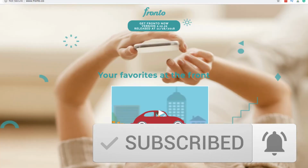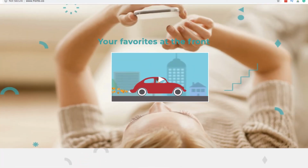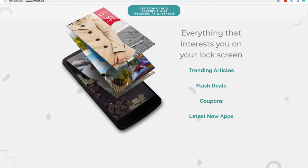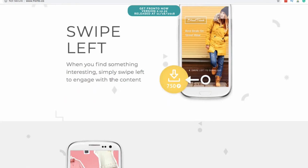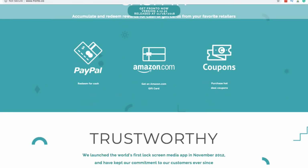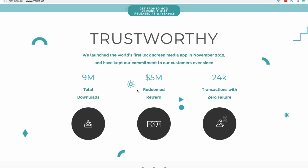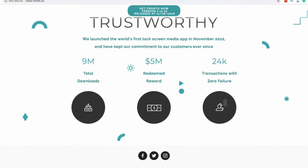So the next one here is called FrontToe. These guys aren't actually on the Android store. You have to download it from the website here, install it yourself, and it kind of works the same way. I think they pay anywhere between $5 to $20 a month, and you engage with the app or not. So swipe left here. When you find something interesting, simply swipe left to engage with the content, and you get some points. Now again, this is Android only, and again, I don't use this app, but I'm just showing you it based on feedback I got from other people. And you can redeem for PayPal, Amazon gift card, or coupon deals and other things like that. They're saying they've paid $5 million out already for 24,000 different transactions, 0 failure. So it's something worth checking out, folks.